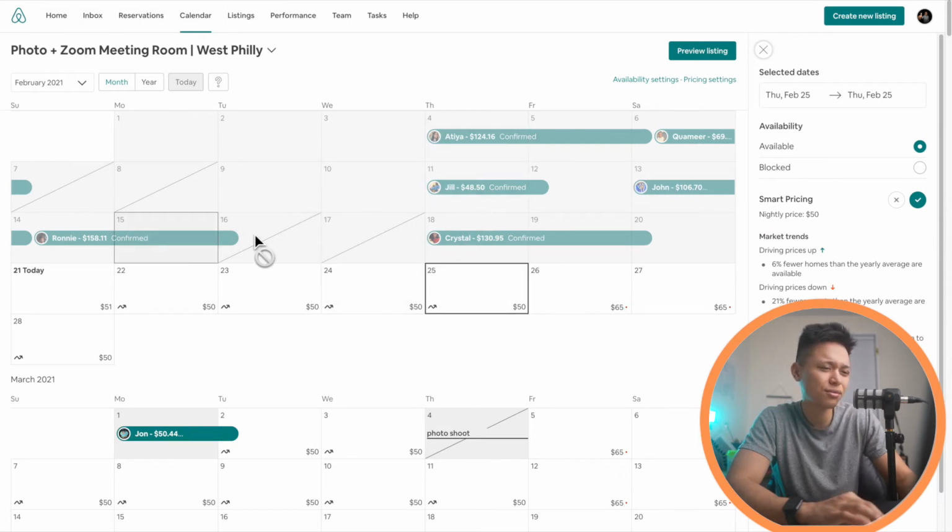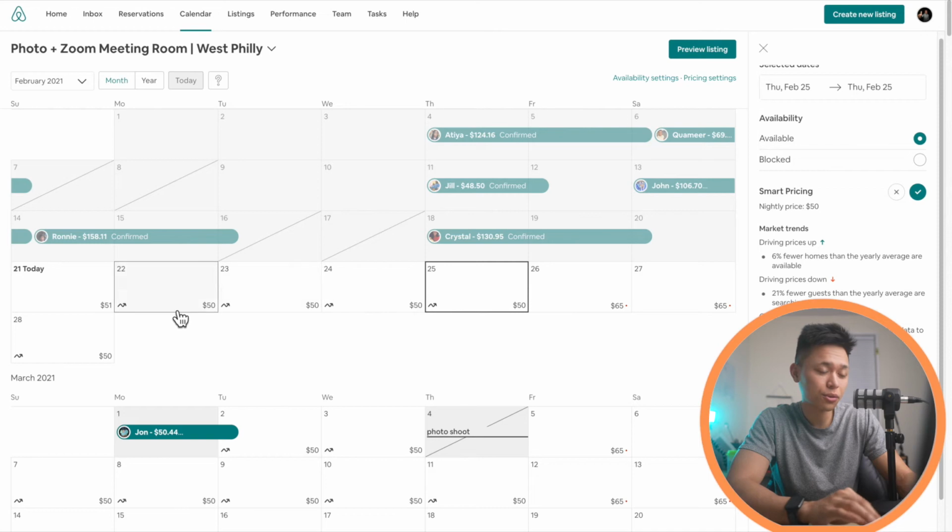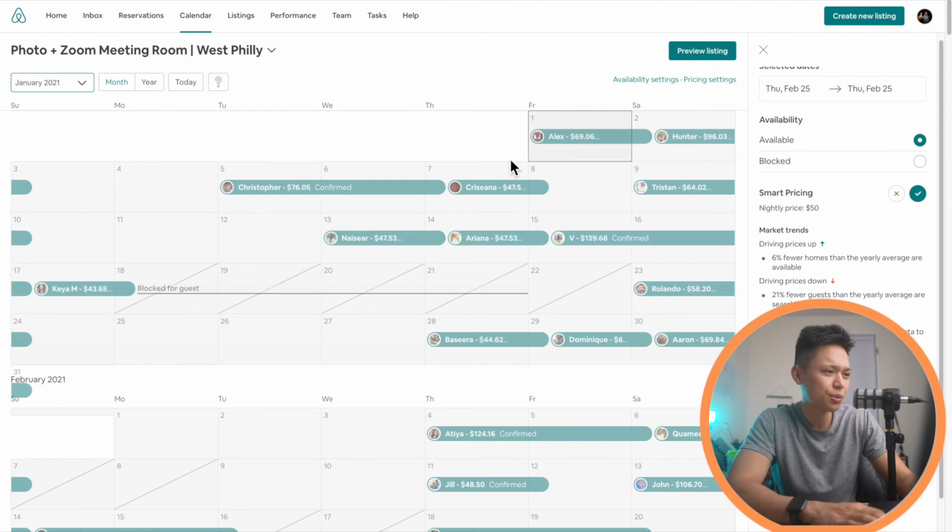It's probably 60% it was booked. Any of these blocked out squares was usually for an off-platform booking, which I'm cool with. You'll see here this whole week was pretty light. So if we're looking at the previous month of February, yeah, it was okay. Let's look at January. How bad was that? So it's still doing well. Here you'll see there was a nice 5-day block for some guests. So it's not too bad. If anything, I would say like 70%, 80%. I am not mad about it, but it could be better.